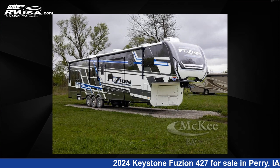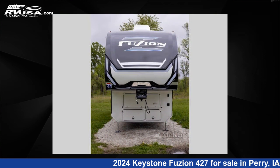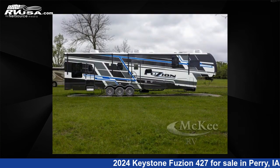This 2024 Keystone Fuzion 427 is a toy hauler RV. It is located in Perry, Iowa, 50220 and is offered for sale by McKee RV.